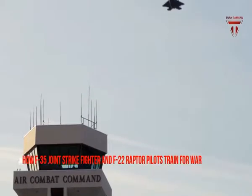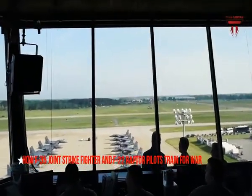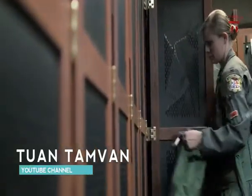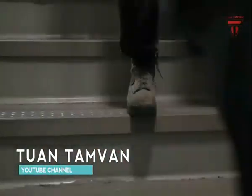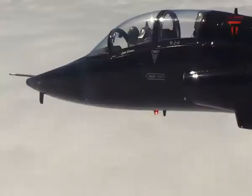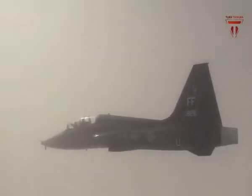The U.S. Air Force's Atlantic Trident 17 exercise brought together some of the NATO alliance's most capable combat aircraft, including the 5th-generation Lockheed Martin F-22 Raptor and the F-35A Joint Strike Fighter, as well as the British Eurofighter Typhoon and the French Dassault Rafale at Joint Base Langley-Eustis in Virginia.